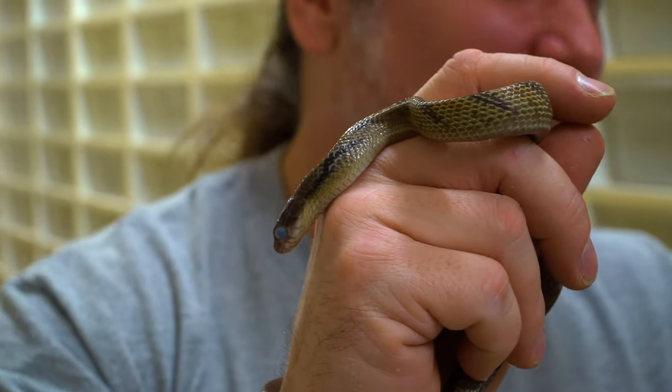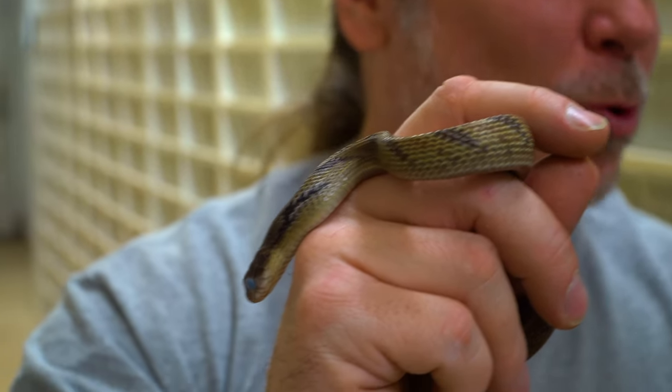They get much more yellow when they get bigger. You can even get some that have nice reds on them. Nevertheless, this thing is cool, and it's doing great, so I'm super happy about that.